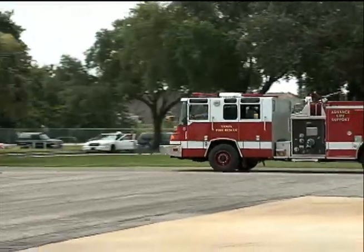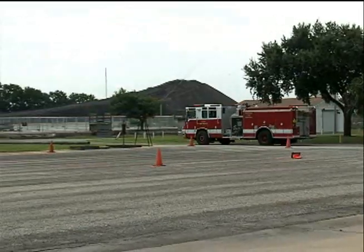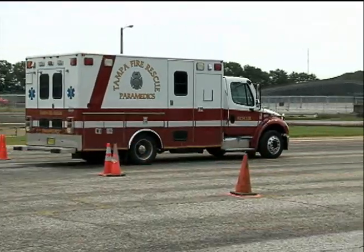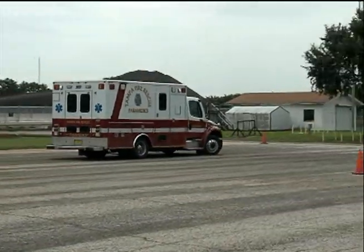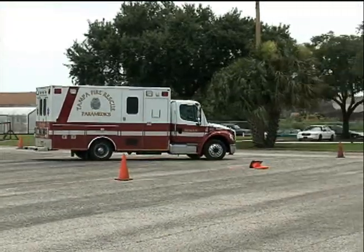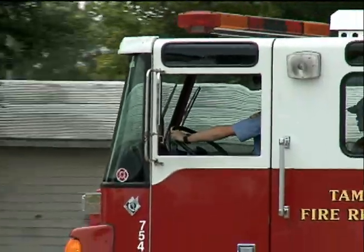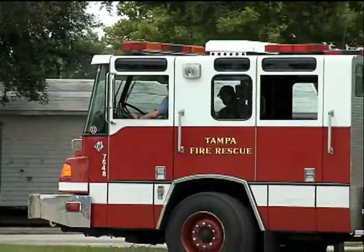Clearly, the size difference and the weight difference of these vehicles compared to a regular automobile is quite different. The vehicles out here have specialized braking systems. Every vehicle is required to have not only your standard braking, but an auxiliary braking and then a retarder. They'll become familiar with the air braking systems, which would be similar to what you might find on a larger commercial vehicle or an 18-wheeler.